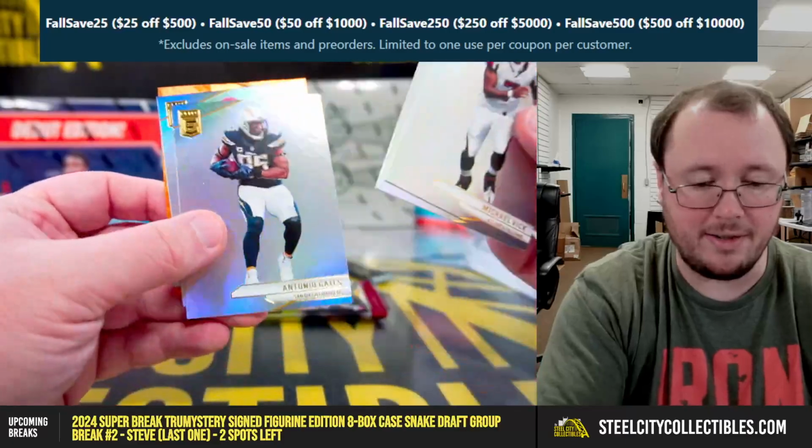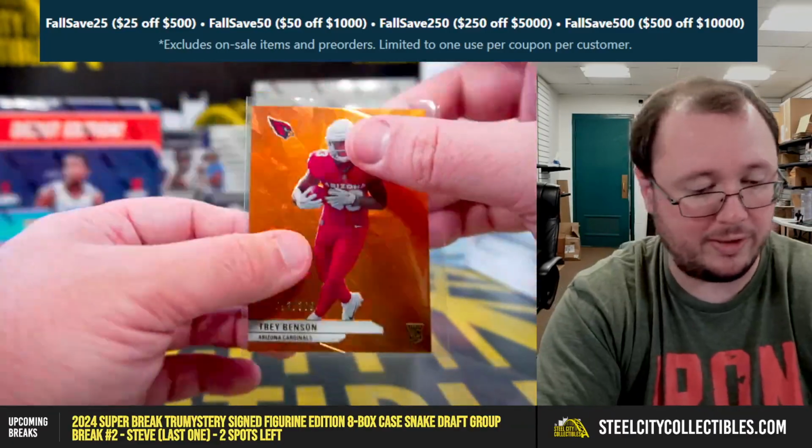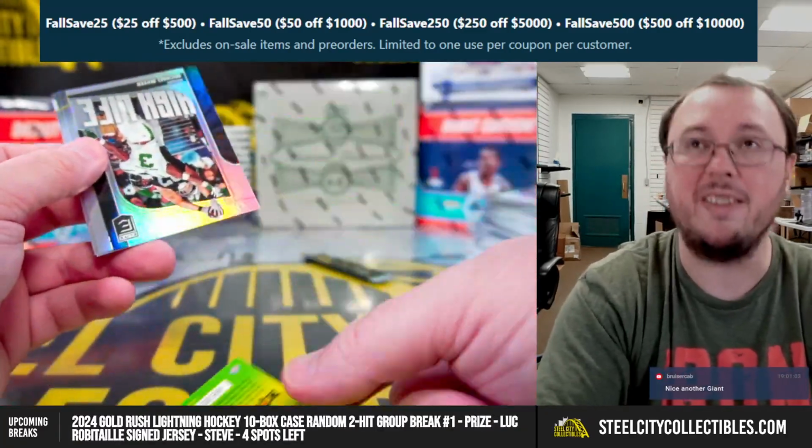I still think he's going to supplant James Conner at some point this year. Conner's playing well again. Conner's always hurt. So we'll see. I think once Trey Benson gets a chance, that's it. I think he keeps it.